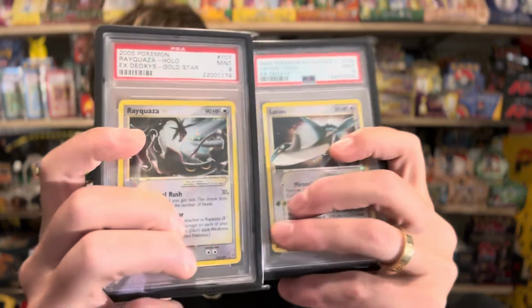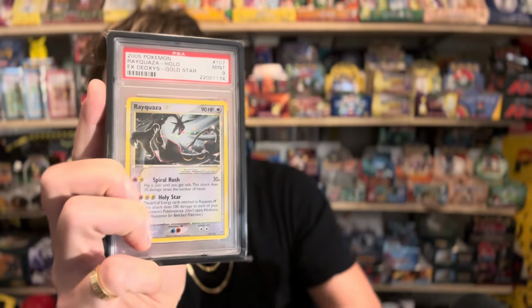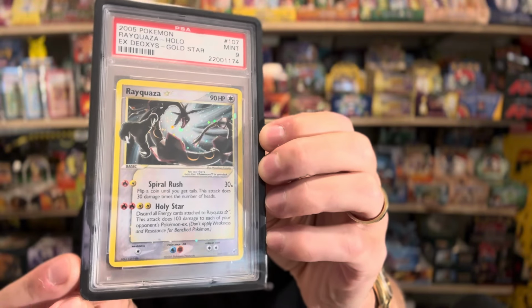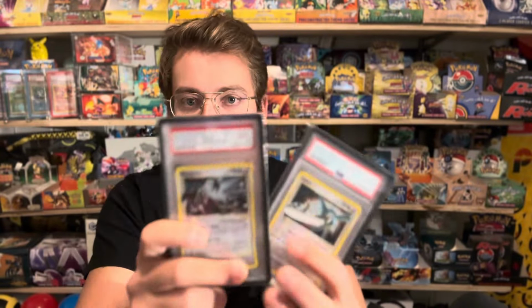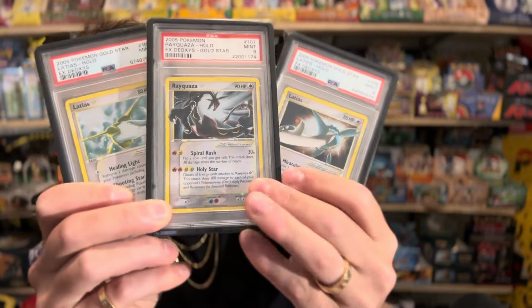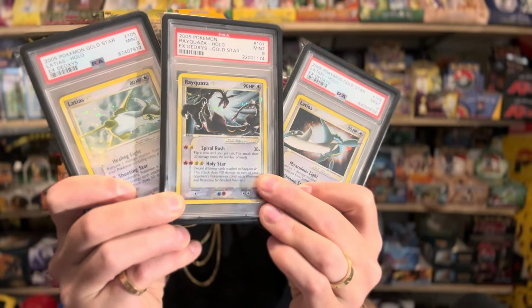It is an old cert. I actually kind of like the design of the old cert versus the new cert, where this kind of detracts from the overall design. It's very clean. It looks very good. And honestly, also now we've got, I just showed that, but now we have the 3 EX Deoxys Grails, all in PSA 9, all look phenomenal.